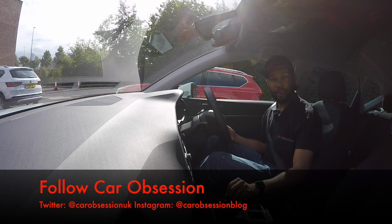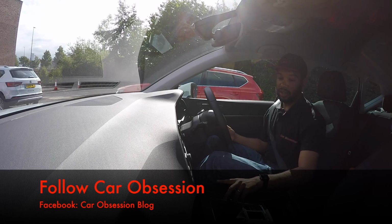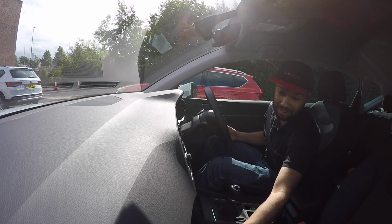So this is car number 3. This is for the 1 litre petrol engine. Just getting it all set up. I've just noticed that the air conditioning has been set to Fahrenheit, so I think an older person has been driving this today.